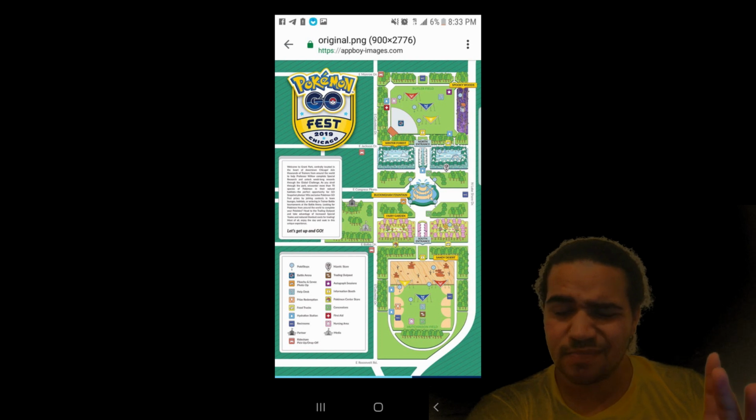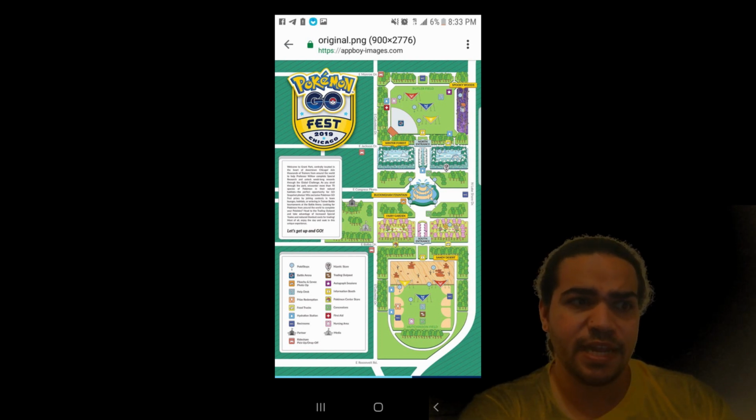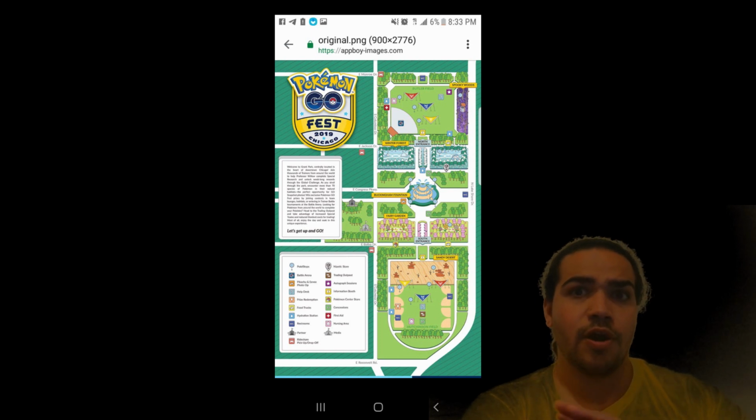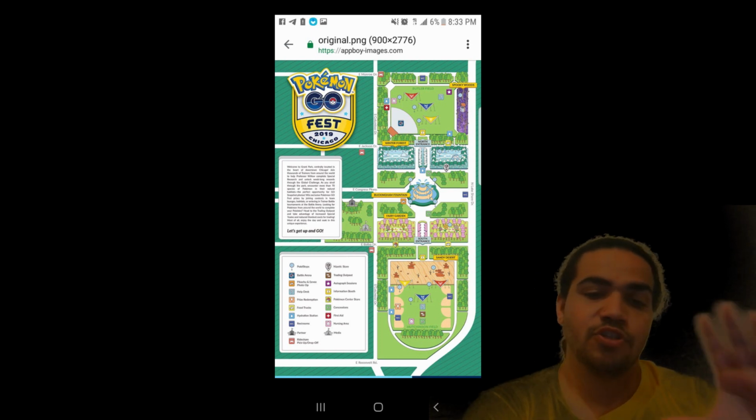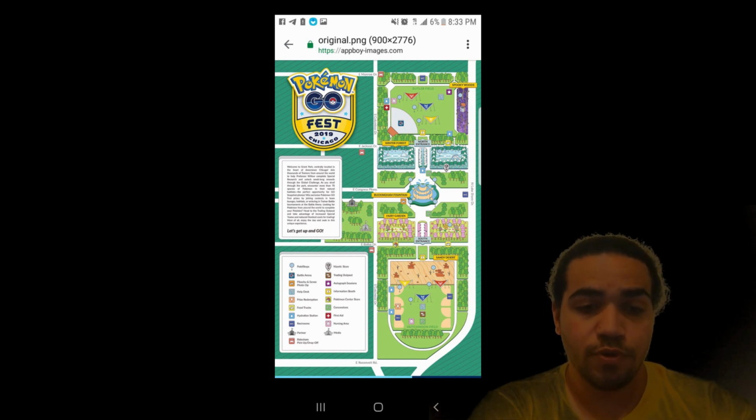I don't think it's as big as Lincoln Park, but this is split into 4 days. Twice as many days, I'm pretty sure, as last year. So I'm not worried about having too many people in here. Plus, it's also longer than any of the other events have been, so super excited about this.